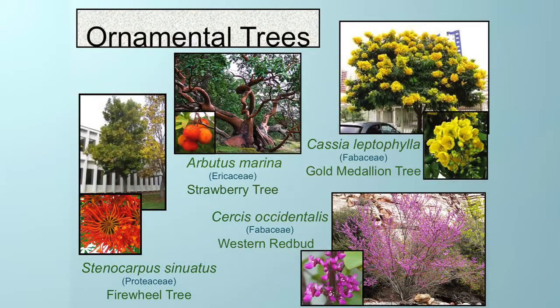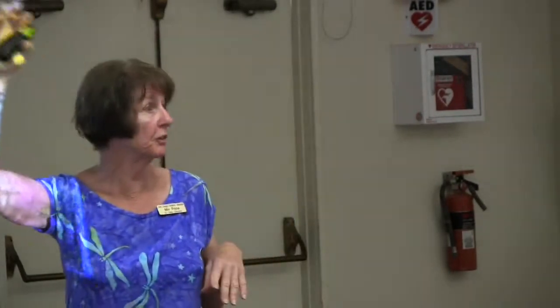There are two species of Arbutus that you'll see. The marina, which gets to be about 40 feet tall. It's got a really interesting bark. So be careful if you're recommending an Arbutus to someone for a tree, because that gets big, 40 feet. The Arbutus unedo, is that correct? It only gets to be 15 to 25 feet, so that's the one you want to recommend. The fruit on it is edible, but one will probably do.